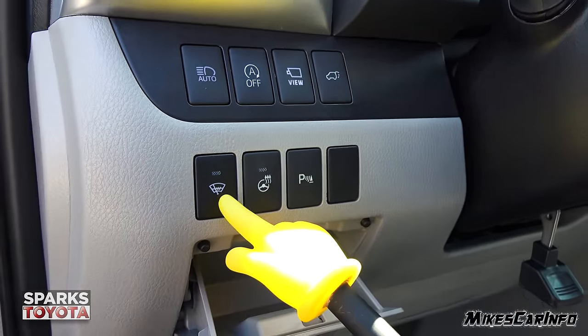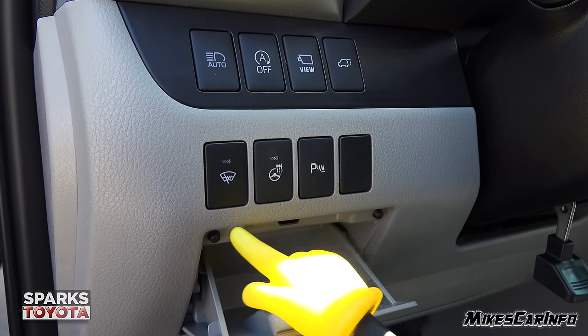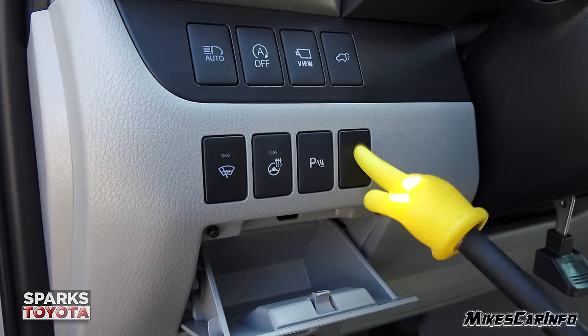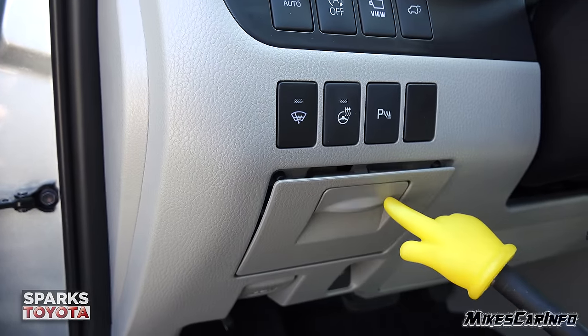You have a heated portion of the windshield that's just under the windshield wipers to keep them from sticking to the windshield when it's freezing. Heated steering wheel, parking sensors, and then there's nothing here. And then you have a little storage pocket here, put some change in or whatever.